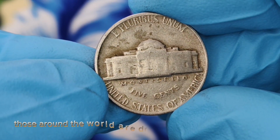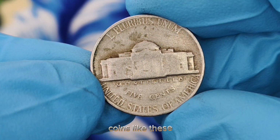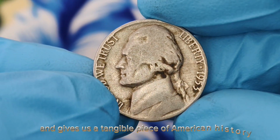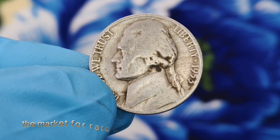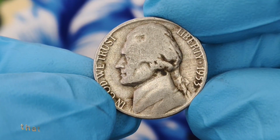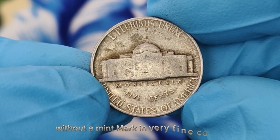Collectors around the world are drawn to the Monticello Jefferson nickel because of its iconic design and historical value. Coins like these are a perfect example of how numismatics connects us to the past and gives us a tangible piece of American history. Plus, with the ongoing growth of coin collecting, the market for rare coins like the 1953 nickel continues to thrive, making this a coin worth keeping an eye on. That wraps up our deep dive into the 1953 Monticello Jefferson nickel without a mint mark, in very fine condition.